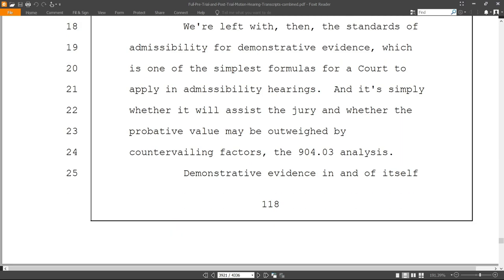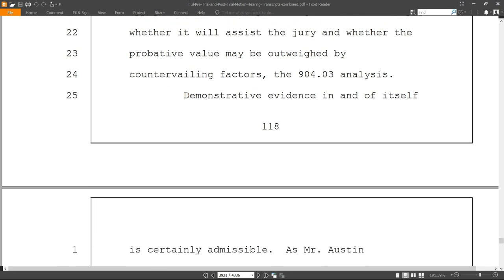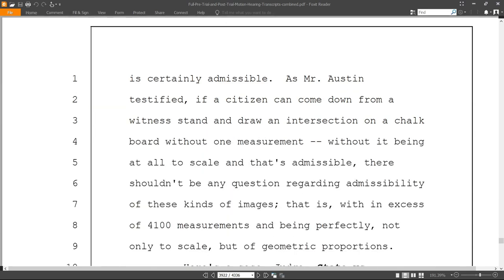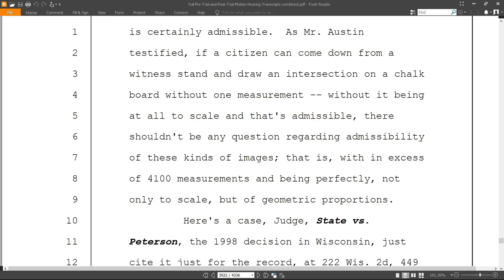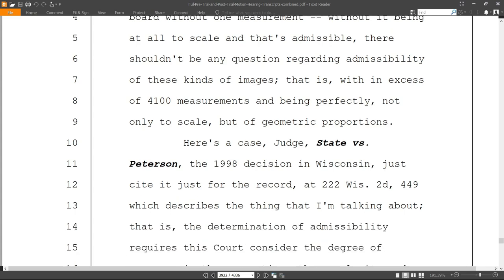It's simply whether it will assist the jury and whether probative value may be outweighed by the countervailing factors, the 904.03 analysis. Demonstrative evidence in and of itself is certainly admissible. As Mr. Austin testified, if a citizen can come down from a witness stand and draw an intersection on a chalkboard without one measurement, without it being at all to scale, and that's admissible, there shouldn't be any question regarding admissibility of these kinds of images. That is, with in excess of 4,100 measurements and being perfectly, not only to scale, but of geometric proportions.